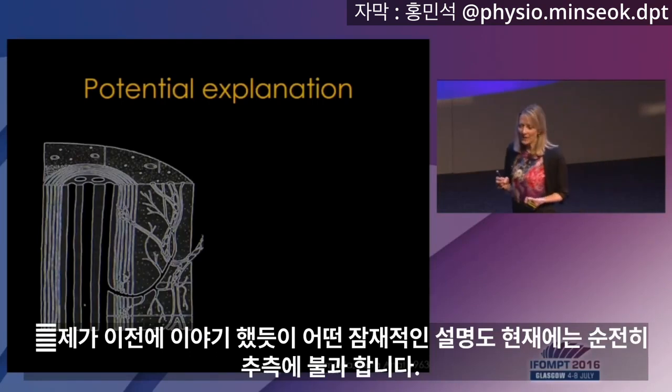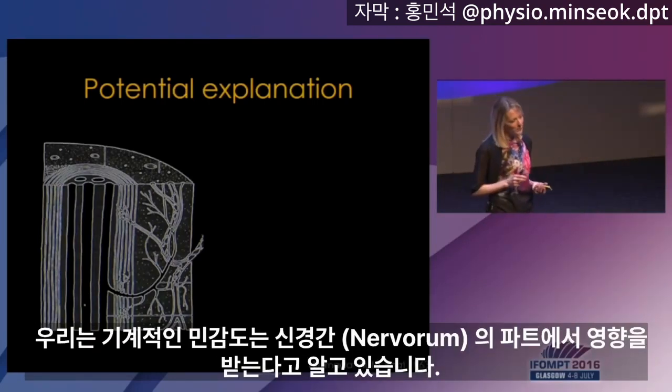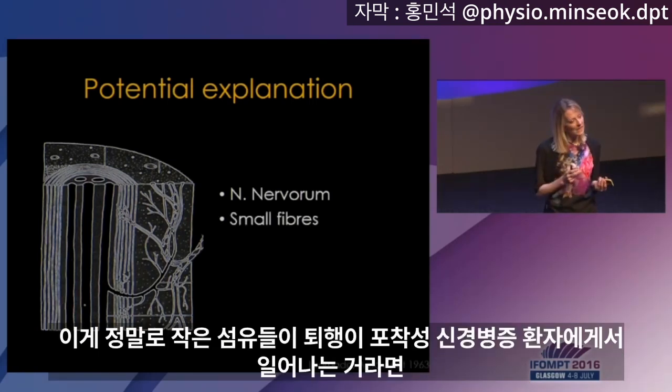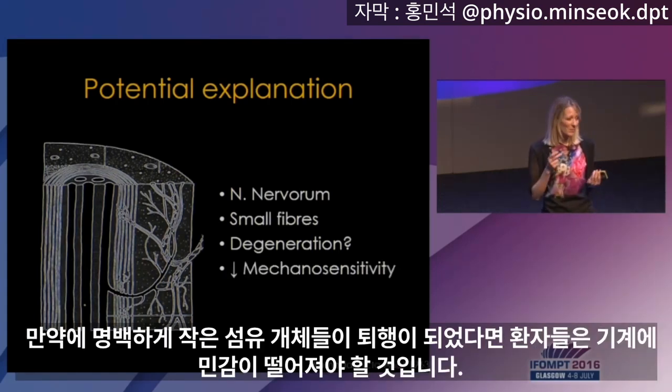Now, a potential explanation, as I said, this is purely speculative at the moment, could be the nervi nervorum. We commonly accept that mechanosensitivity is in part mediated by the nervi nervorum. So if it is indeed that these small fibers degenerate in our patients with entrapment neuropathies, it might well be that these patients become less mechanosensitive if they have a more significant degeneration of these small fibers.